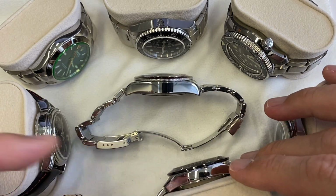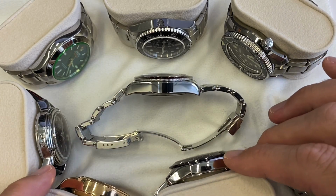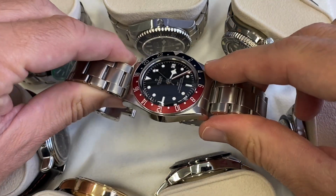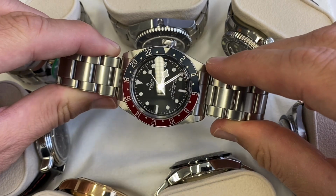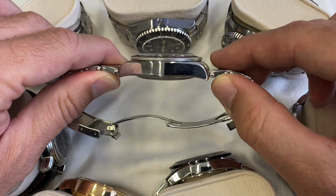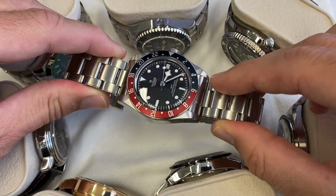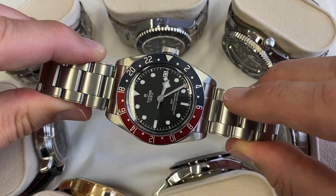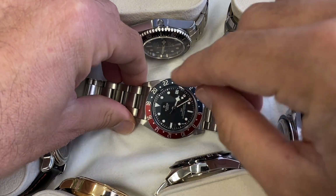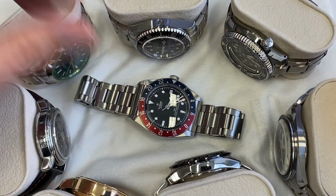So I hope this was interesting. Let me know what you think about this very recurrent subject in our watch discussions. I think you have to enjoy the Tudor look for what it is. A look, they could have made it quite a bit different, and yeah, beautiful, beautiful watch in any case.